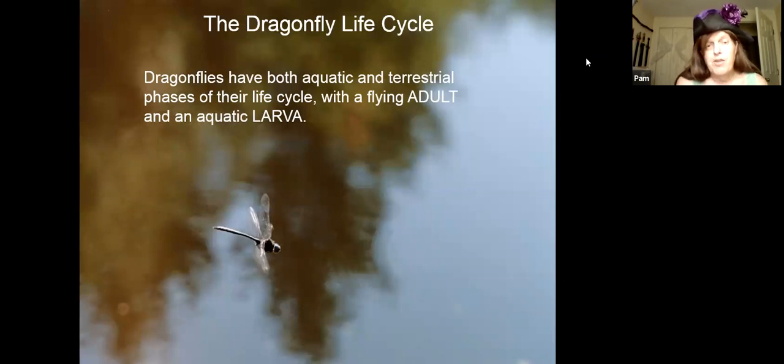Now, probably one of the coolest things about odonates is their life cycle. These are basically aquatic organisms. Most of their lives are spent in the water. Some species, it may be 4 or 5 years that they spend in the water as a larva. Sometimes they're called nymphs, the same thing. And then they'll hatch out and be a flying adult for maybe a couple of months at the most. So we're gonna actually start with the water briefly.